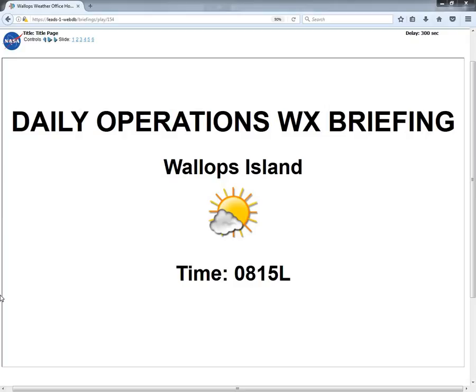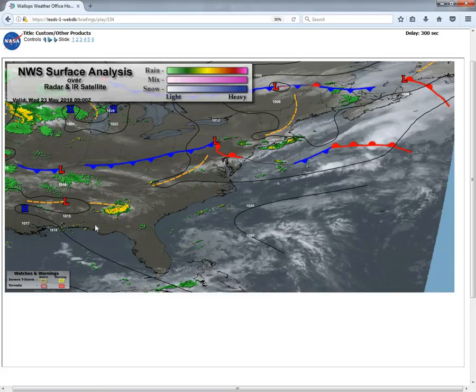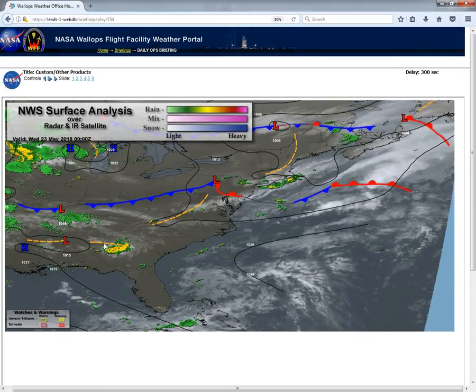After the last several days of unsettled weather, we're going to finally see some very pleasant conditions here over the next couple of days as we go through the end of the week. We'll have a slight chance of an isolated shower or two in the region this afternoon, but Thursday and Friday look like beautiful weather days setting up for us here at Wallops.